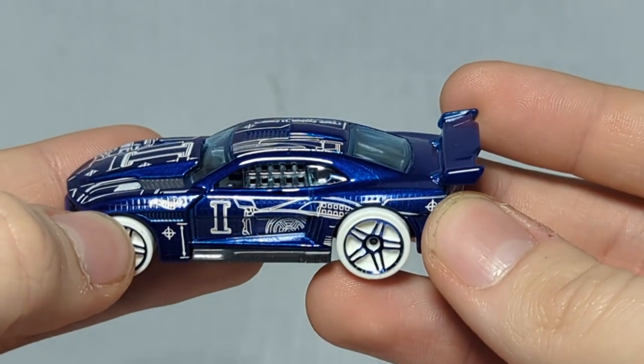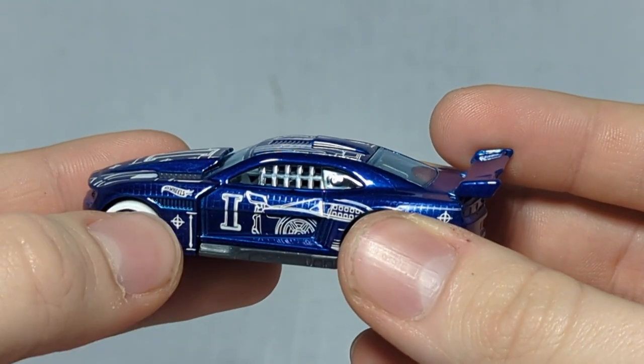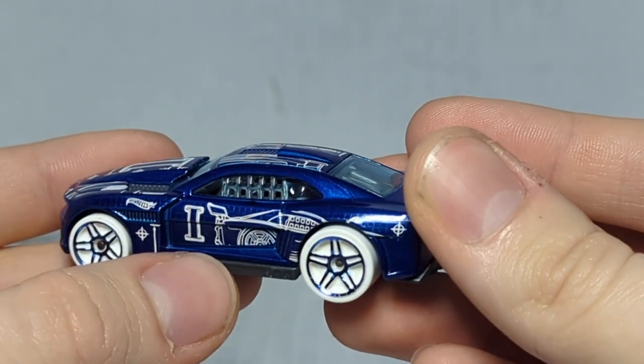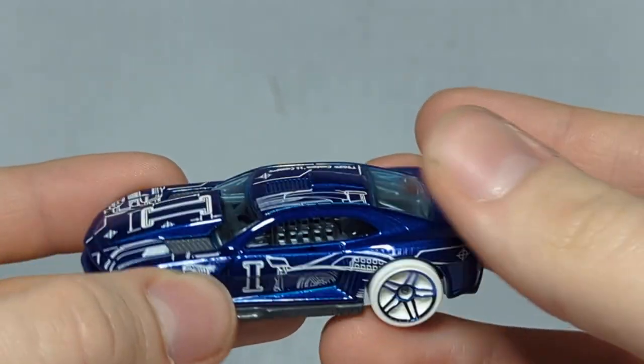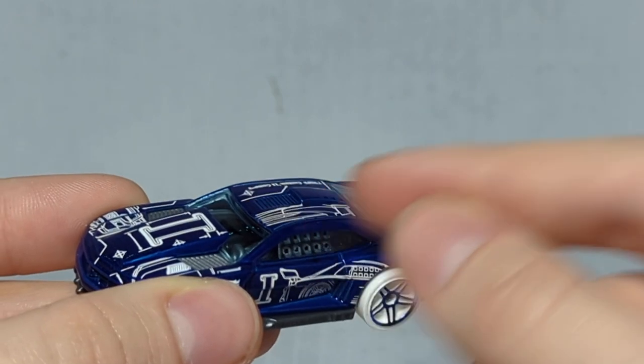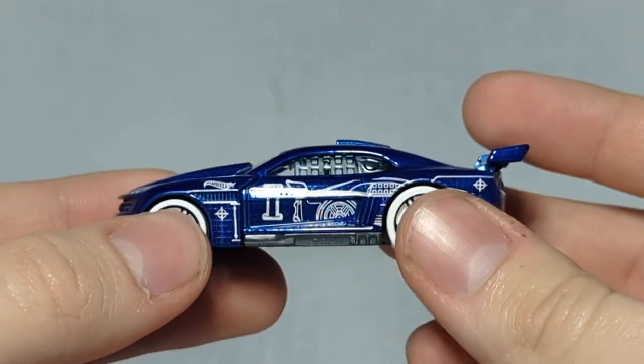This side is not the same. It is definitely completely different. We've got, again, the drawing scale there, some crosshairs, Hot Wheels logo, I, and then we have the back half of the car on this side, which is pretty cool. Also, I did not know this, but there's window mesh on this side, so it is definitely a race car, like a NASCAR-style race car with the window mesh there.